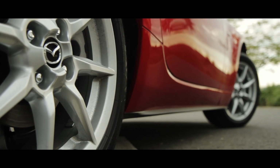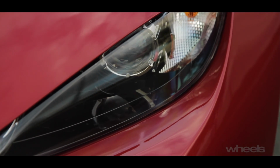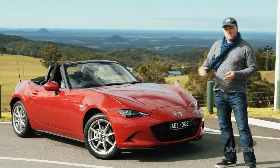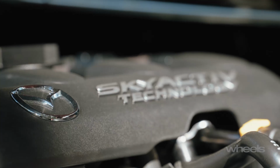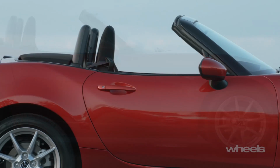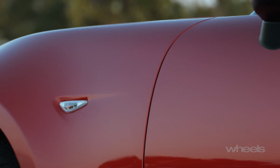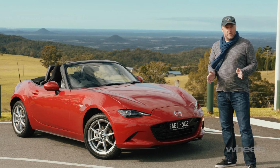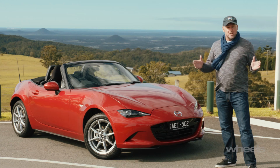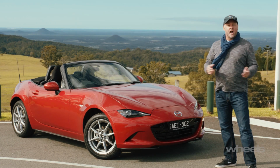It's one of the most keenly anticipated launches of 2015, the fourth generation Mazda MX-5. Now that's unless you're someone who's recently bought a third generation Mazda MX-5, because this base model with a 1.5 litre 96 kilowatt engine retails at $31,990. Now not only is that $15,000 less than the outgoing Mazda MX-5, it's only about $2,000 more than the Generation 1 car in 1989.